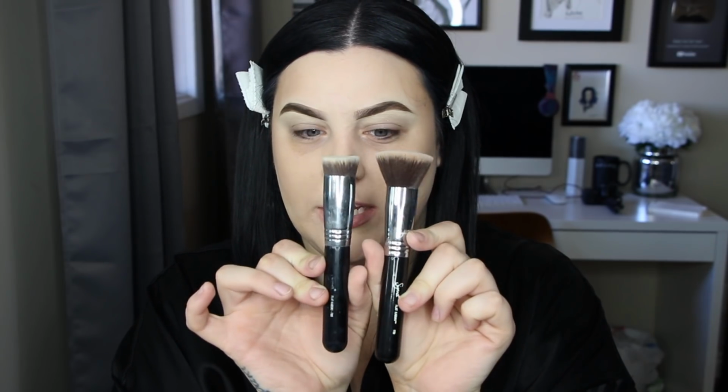Sigma sent me this guy, so the Flat Top Kabuki F80. It's supposed to be the same brush, but look at this. It's so much taller and so much bigger than this guy. Isn't that funny that I thought that this was the brush, but it's actually this? That's just so funny to me.